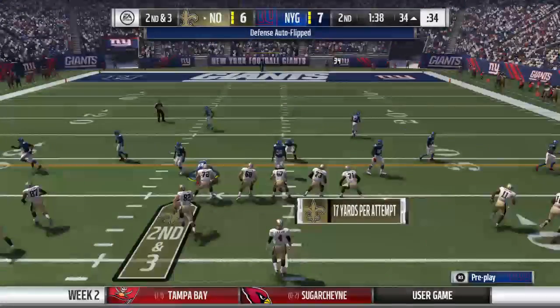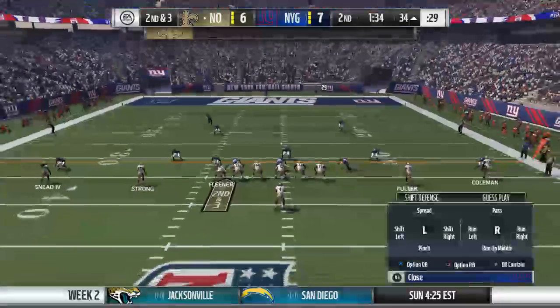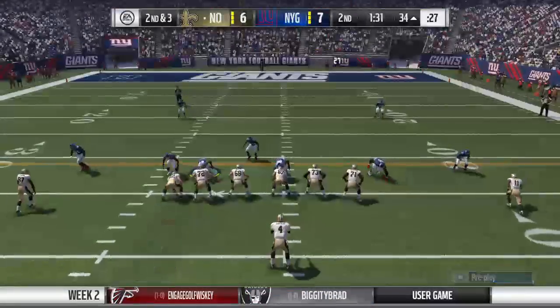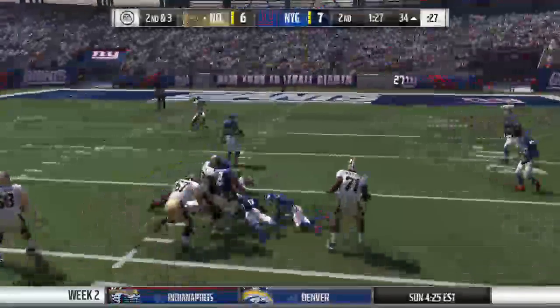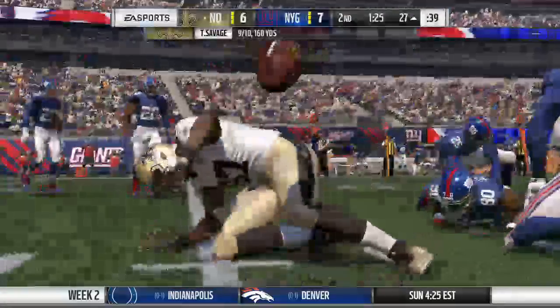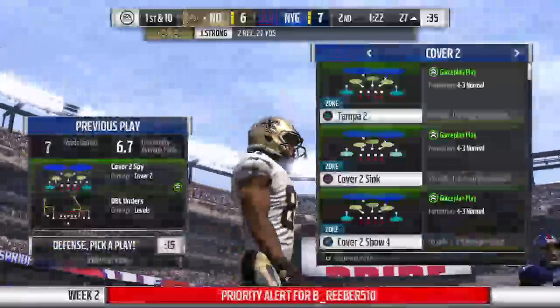Not easily done. All right, I'm going to show my age here a little bit. We used to talk about running backs catching the ball as safety valves. Nowadays, they're a big part of the passing offense. Quit acting like you're so old. You're only 65.